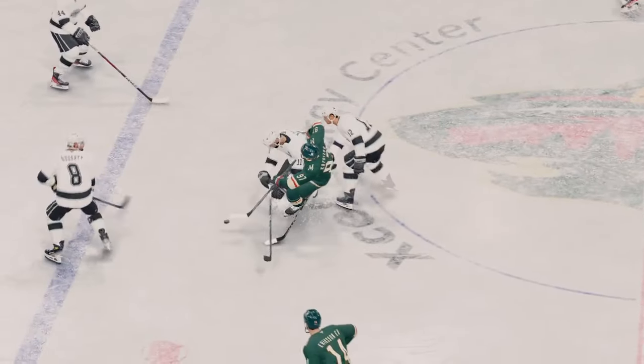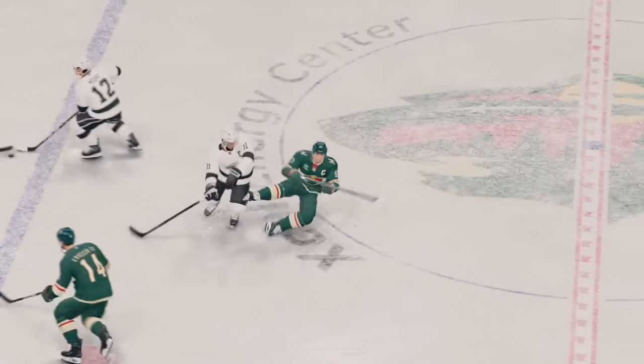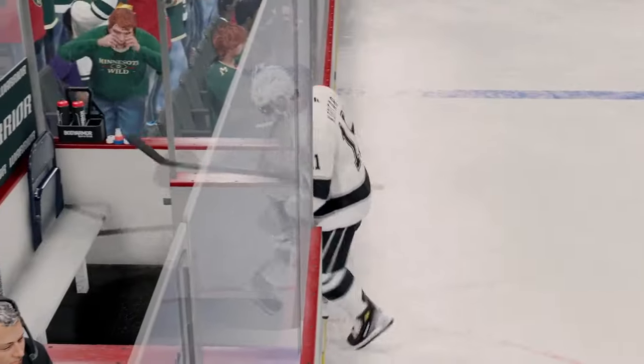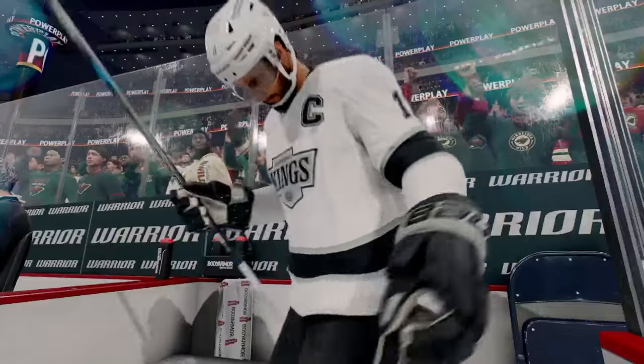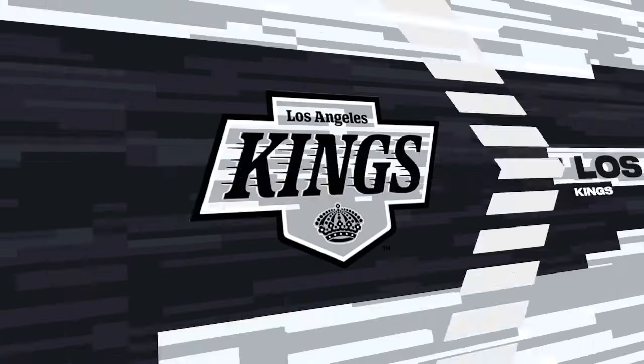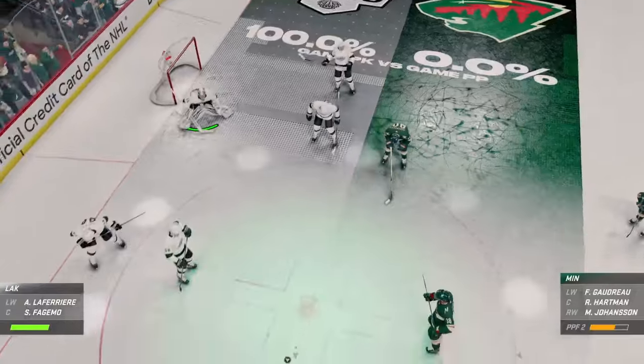Well, there's no hope getting back into this game. You take the penalty, now the faceoff is down at your end. You're down a bunch of goals. Everyone just wants this one to end. Minnesota's got another opportunity here on the man advantage.